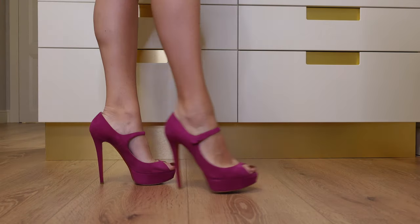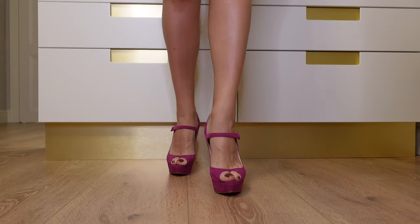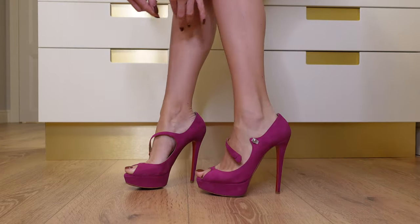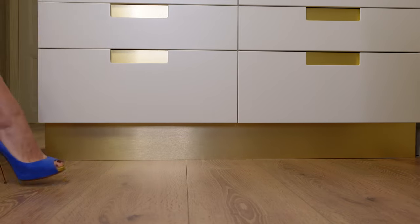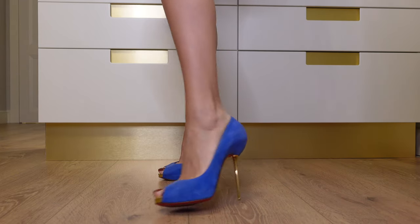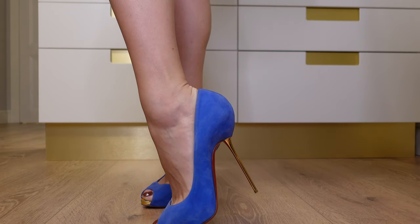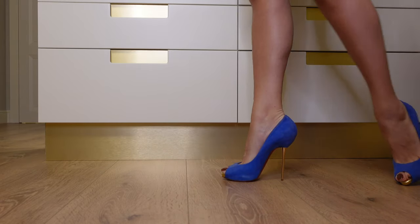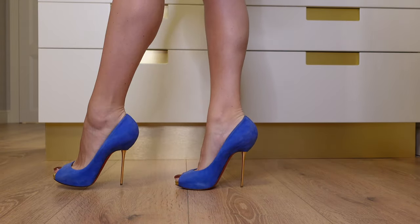The same pink color as the other ones, just a different style, closing in the front with two locks over here. I'm also trying to sell these ones. They are so beautiful, but unfortunately they did not have my size, so they're a size 39 instead of a size 40. I cannot wear them, this is for sure, but look at the thin gold heel. So nice.